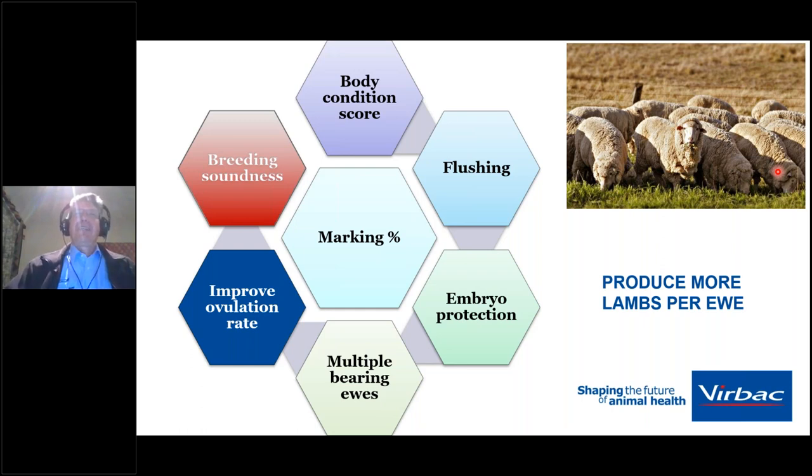If we recap, then proper nutrition is really required for getting the ewes in the right body condition. We can use nutrition to flush to improve the ovulation rate as well. We need nutrition to ensure that those embryos survive until we can actually sell them eventually. And we've just heard that we need to manage those multiple bearing ewes very, very carefully.